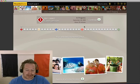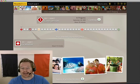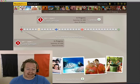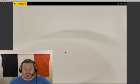So here from the home screen, you can just see all of the different lessons that are available and approximately how long it takes you to get through each of them. If I click on lesson 1, it's going to load that lesson and walk me through that. So I'm going to click on that right now so you can just get a small sample of what this is like. I'm going to continue my current progress here.